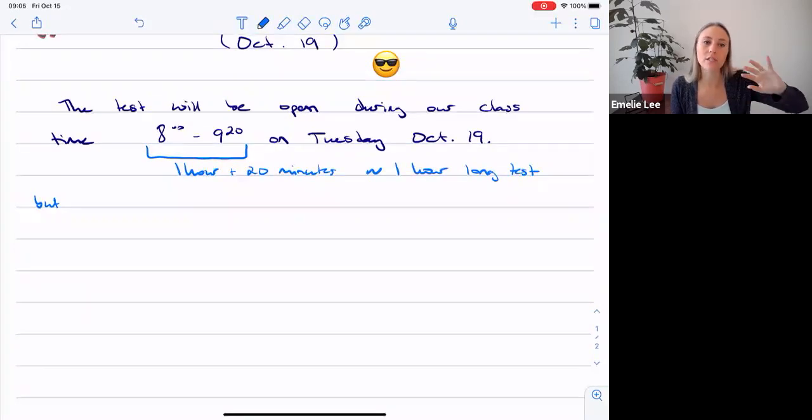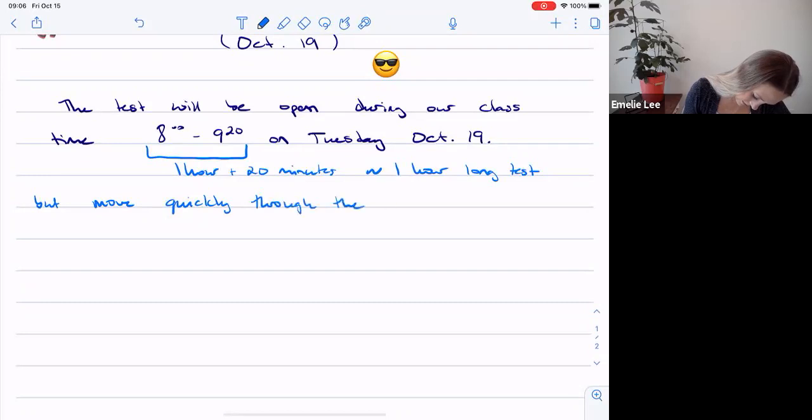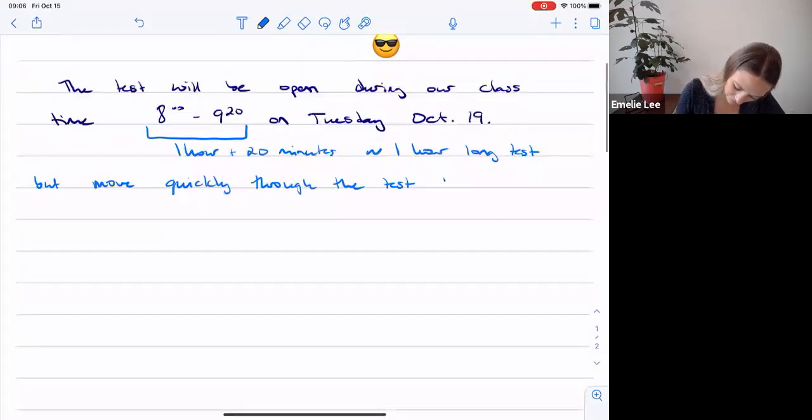Just do the ones that you know how to do. Of course, you all know how to write tests, but it doesn't hurt to hear it again. Read through all the questions, do the ones that you know how to do, and don't spend time on the ones that you don't. Come back to those when you know you've secured all the marks that you can. Move quickly through the test, because you will still feel short on time.